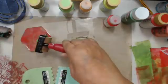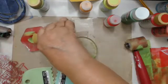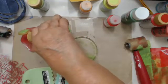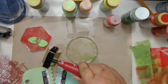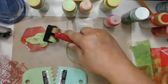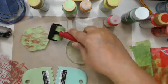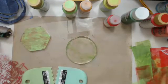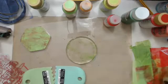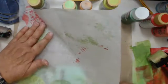Hope that's enough. Nope, not enough. Yes, these are the little mini jelly plates. Aren't they cute? Oh my gosh. I want to stamp with these too, but right now I'm just trying to get some on some deli paper so I can put it on my journal.